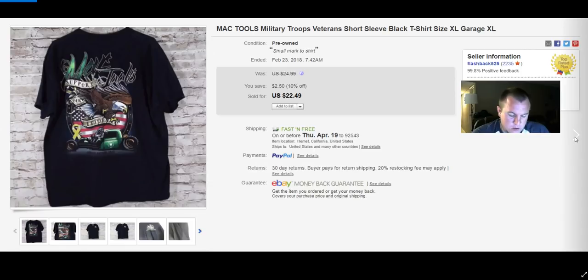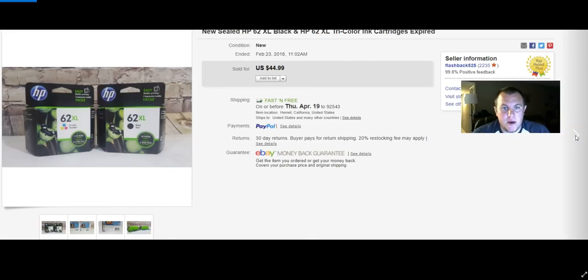Mac Tool shirt. This one sold for $22.49. I've sold so many. I got like 3 or 4 left. Paid a dollar 50 cents for each shirt, so that was awesome. Another HP, because you can see they made a lot of money off this deal. It's a really good deal.